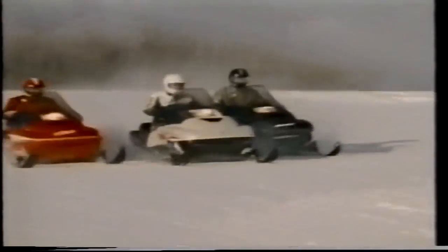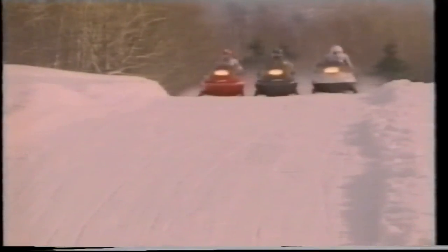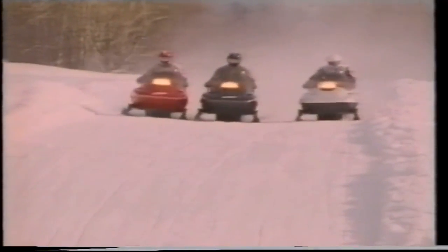Now that you know what's different about each formula, you should know what they have in common. When it comes to power, handling, and comfort, the Mach 1, Mach 1 XTC, and all the formula models have a list of features that reads like a who's who of snowmobile engineering.